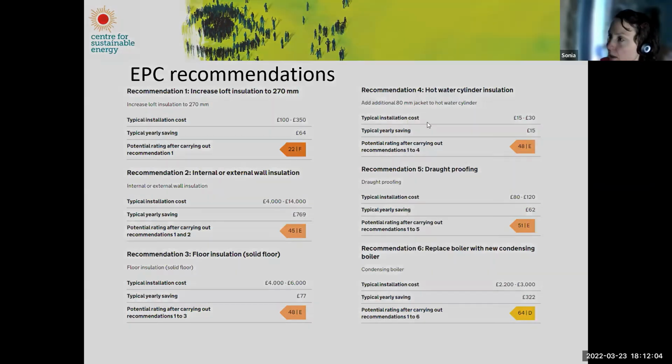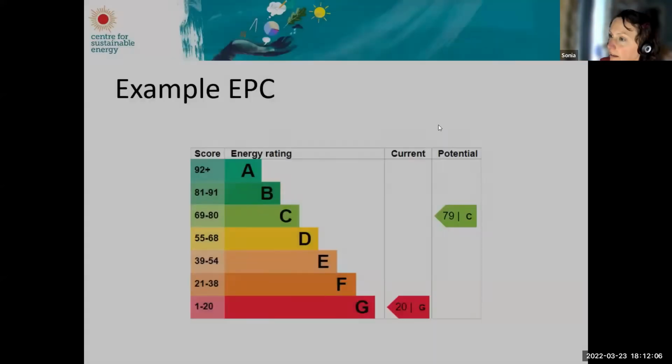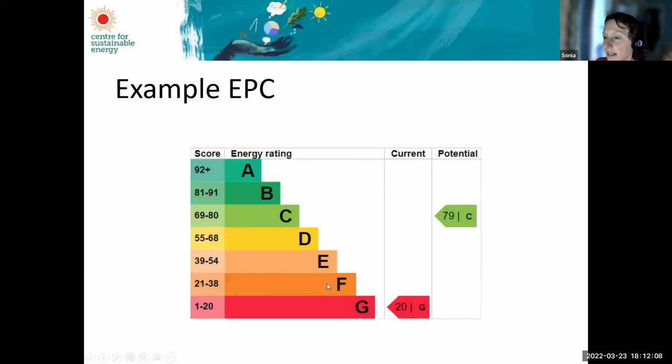And if we just go back, that would take this property to a score of 38. So it'd still be an F rating, but it'd be demonstrated that the landlord had installed all the relevant energy efficiency measures within the cost cap. And so in this case, the landlord would apply for an exemption after doing this work.